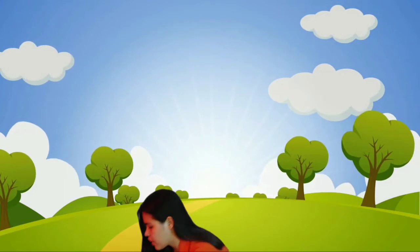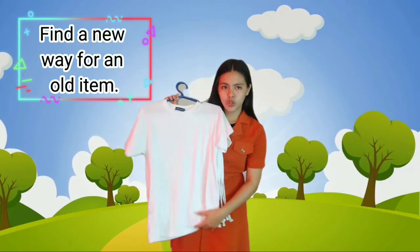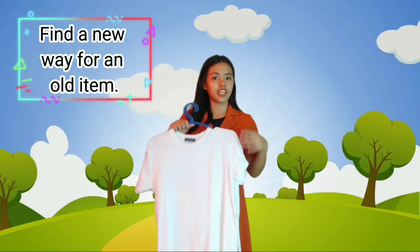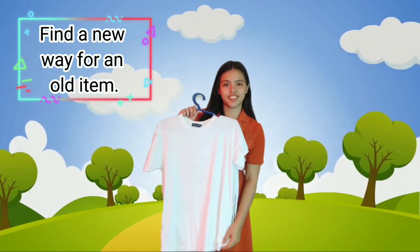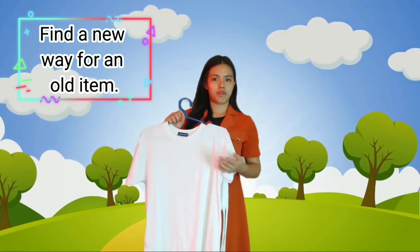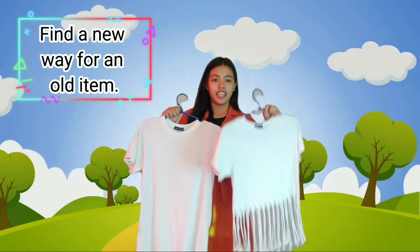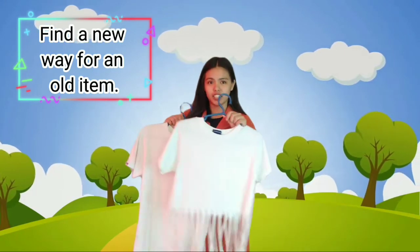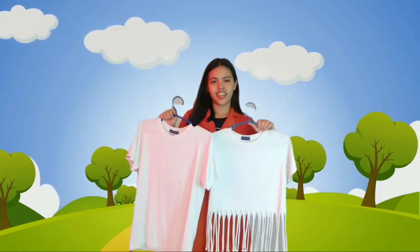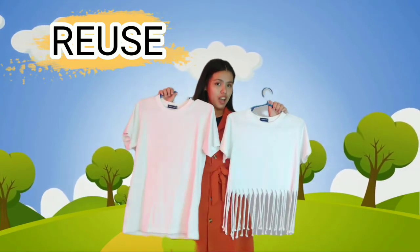Then the next is find a new way for an old item. Like this, I have an old white t-shirt. I wanted to throw it away since I have a new one. But I realized that I can use it again if I make it more appealing. Like I can turn it into a crop top. So I decided to make it and be creative. And the finished product is like this. It is pretty, right? I already cut it so we can save time, because I have two old white shirts. This and this. Those are the things that we can do in reuse. So let's start to reuse the things we have in our home.